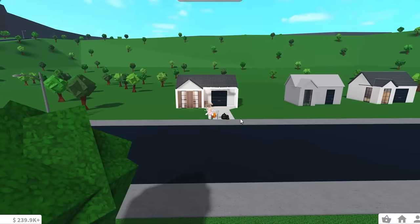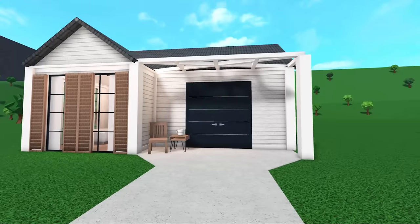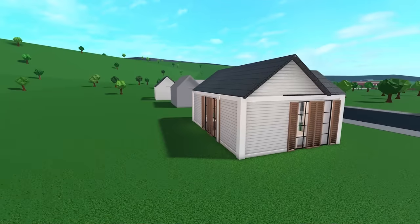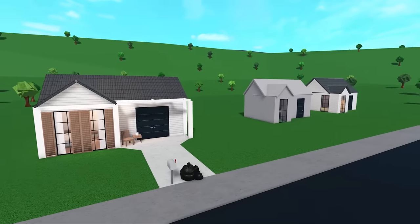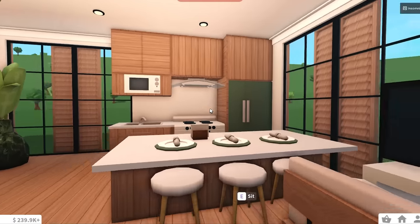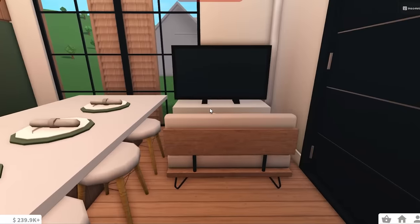Here's my 10 minute house. It's definitely an improvement. Let's just look at this one all around. Ooh, very pretty. A little bit goofy at the back, but okay. Definitely an improvement from these two. So obviously we have a seating area right out here. Ooh, this is not too bad, right? Okay, it's an ugly living room.